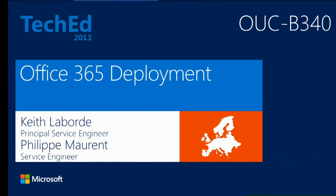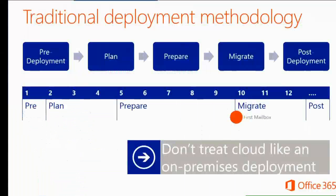Let's advance the slides here. For those that have done traditional on-prem deployments, we typically thought of a traditional deployment methodology as key steps, which here in the middle are plan, prepare, and migrate. You can see it took quite a bit of time because as you're going through that planning, remediation, and preparing, you really weren't able to experience the service for 10, 12, 14 weeks or whatever that was.